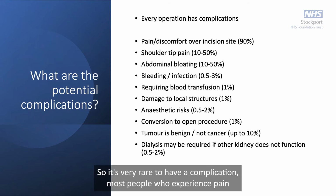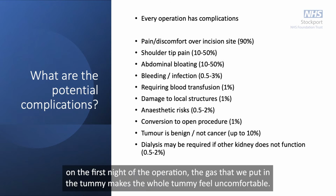It's very rare to have a complication. Most people experience pain. On the first night of the operation, the gas that we put in the tummy makes the whole tummy feel uncomfortable.